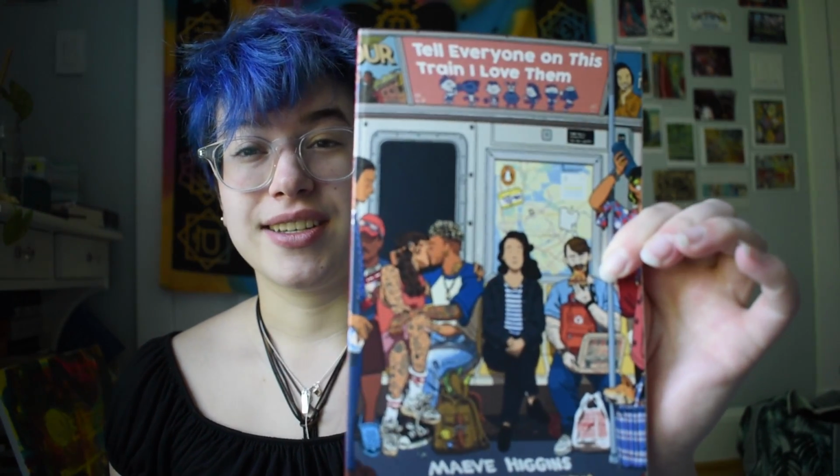And then this is the last book I got from the indie bookstore. It is Tell Everyone on This Train I Love Them. It's another short essay book, and it's about an immigrant's relationship with America and their exploration of the city, so I'm really excited to read this. It's another short story book. It's only, I think, a little under 200 pages, and the pages are quite small, but I'm really excited to read it. I love the cover.